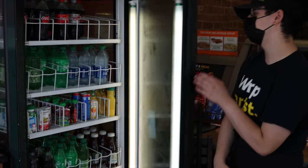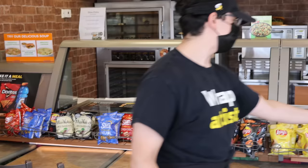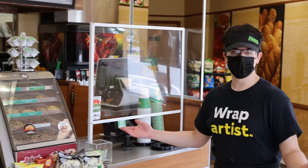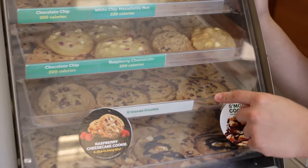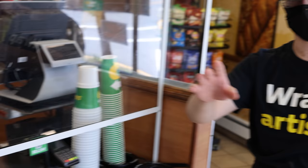We got our line of chips. It's looking a little empty right now, but you know, it's afternoon, right after the lunch rush. What can you do? We got our tequila right here and the cookies. Oh, you gotta get a shot of the cookies. These cookies have carried my entirety of my legacy at Subway. I would be nothing without the cookies.